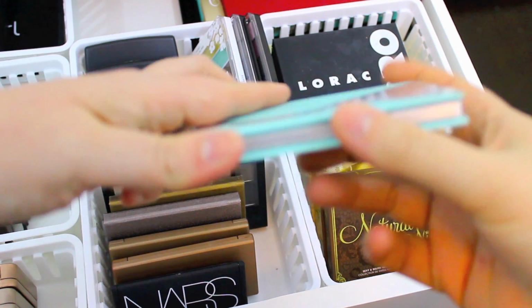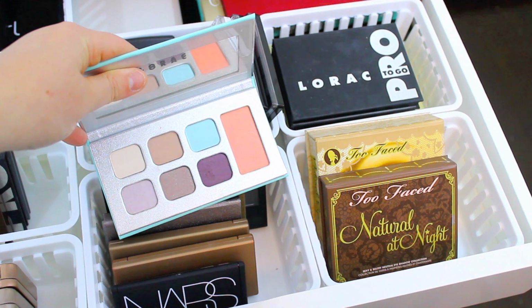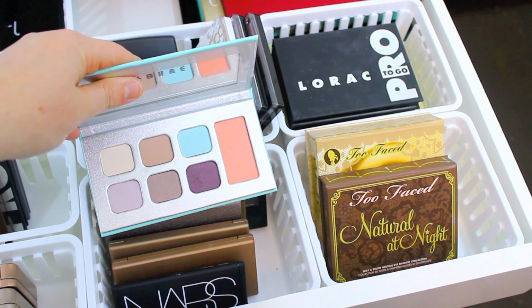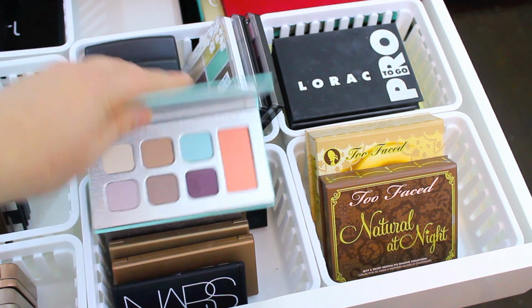Then I just have my Lorac, I think this is called the Mint Collection eyeshadow palette. It came with a lip gloss in it, and it just has 6 shadows and a blush, and it's really nice. I think these shadows are really pretty, and I was obsessed with this palette for a little while. I like that it comes with a really pretty blush too.